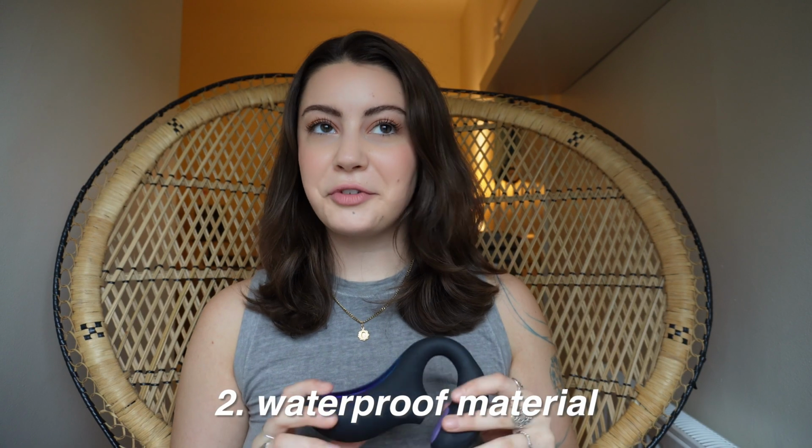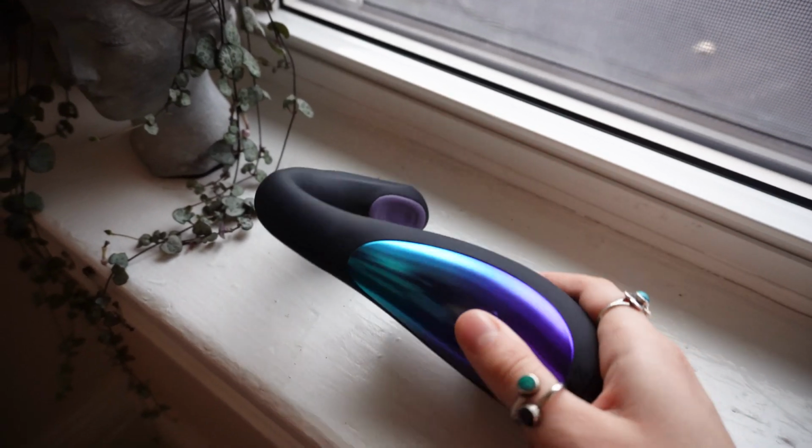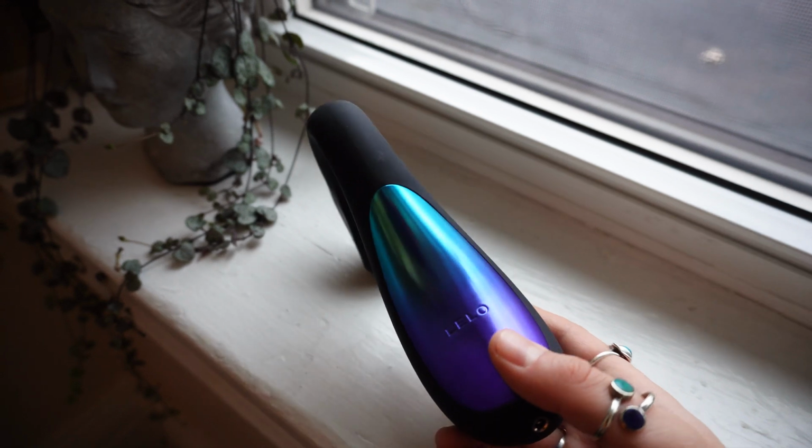We love that because you never know how liquidy it's gonna get. You know what I mean? How liquidy the moment will be. Even doing it in the bath or the shower is so fun. So you definitely want to have that option. Also make sure it's body safe silicone. The material of this is just so soft. It almost feels a little bit like skin, or like the skin that you would find on your downstairs area. I love this little chrome purple and blue moment, so gorgeous.